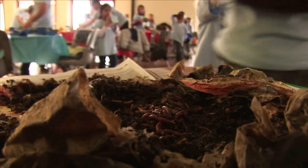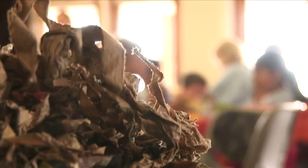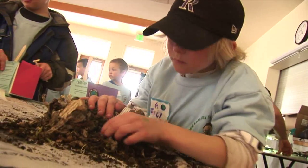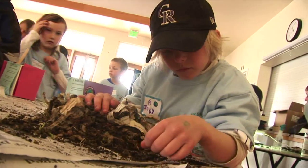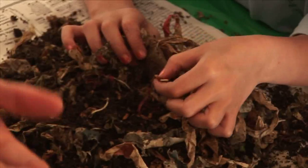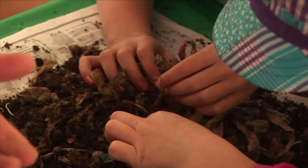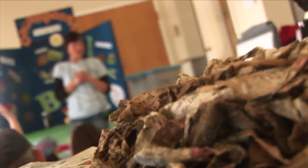Today I'm going to talk to you guys about composting and the creatures that do the composting, which are called decomposers. I have vermicomposting, which is worm composting, set up over here, and I was basically just talking about decomposition and how it works and the decomposers and the different animals that do that and why it's important to compost and keep all that excess food, scraps, and leftover food out of the landfill.